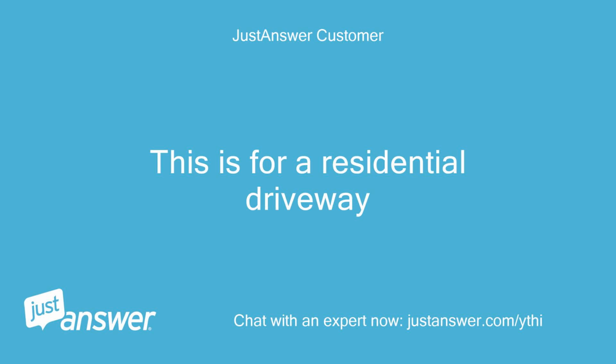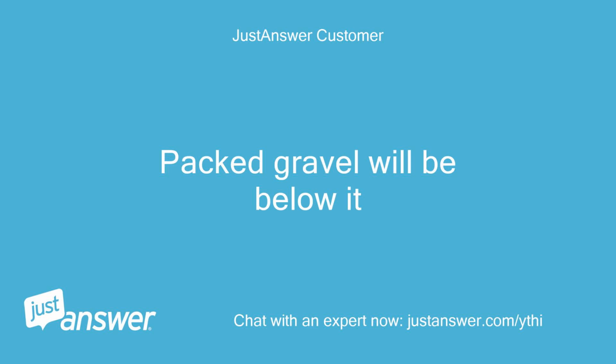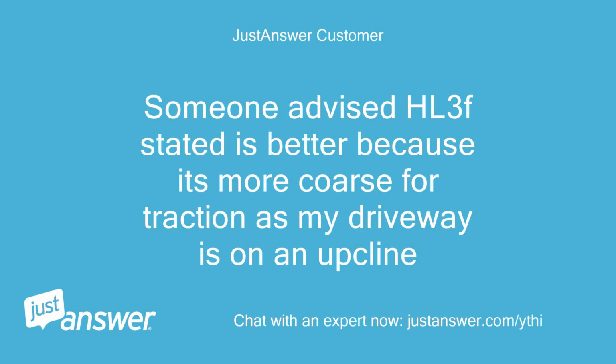This is for a residential driveway. Packed gravel will be below it. Someone advised LEF is better because it's more coarse for traction, as my driveway is on an incline.